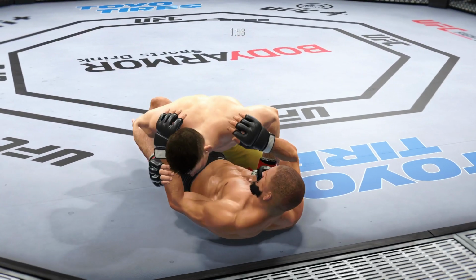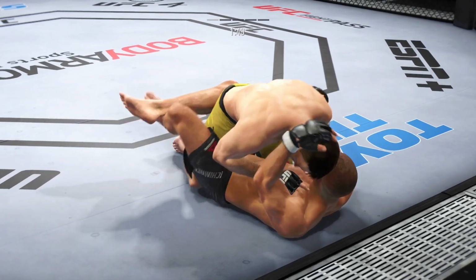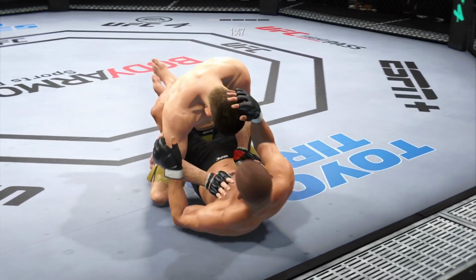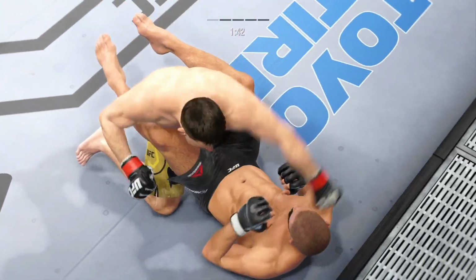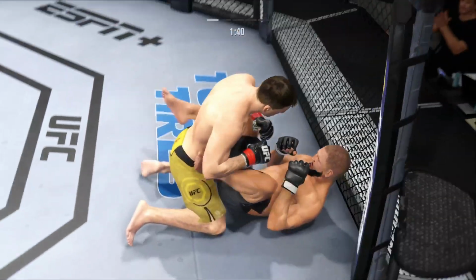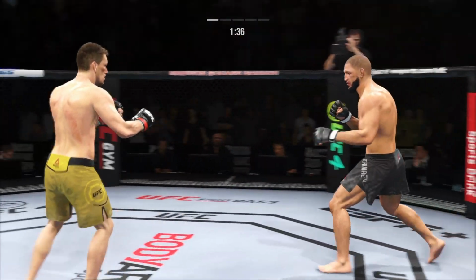Well, anytime you are in a ground fighting situation with this fighter, you're potentially playing with fire. All right, close guard now. Oh, nice job using his strength there to posture up. We'll see what he can do now. He's going to start looking to land big shots from the top.